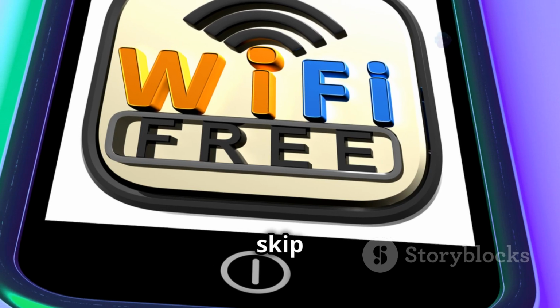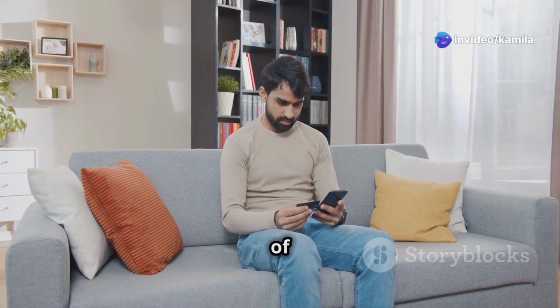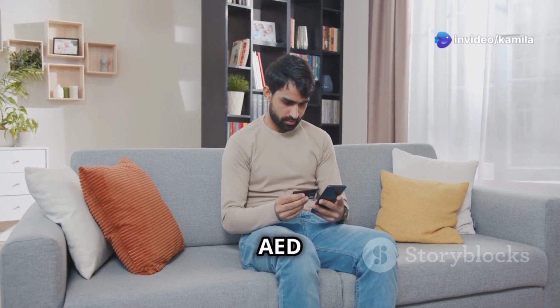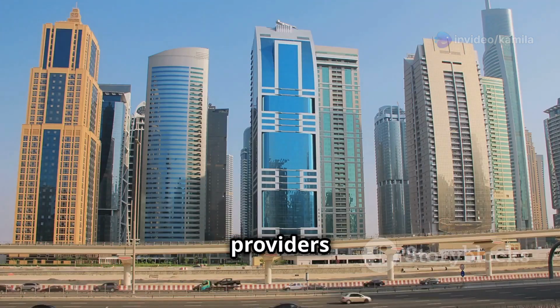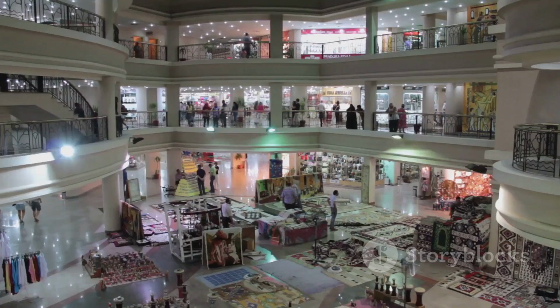For the internet, skip the expensive contracts and get a prepaid mobile or internet plan. There are lots of cheap options starting around 55 AED a month. Compare different providers to find the best deal. Maybe your roommates already have a plan you can share.